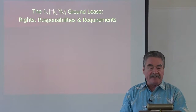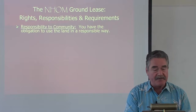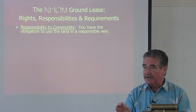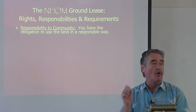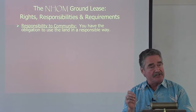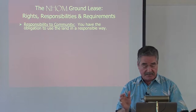The Nahaleo Maui ground lease, rights, responsibilities, and requirements. Responsibility to the community. You have an obligation to use the land in a responsible way. We're dealing with residentially zoned property, and you're not going to be able to set up an auto chop shop in your front yard in one of our houses. It just doesn't work that way.